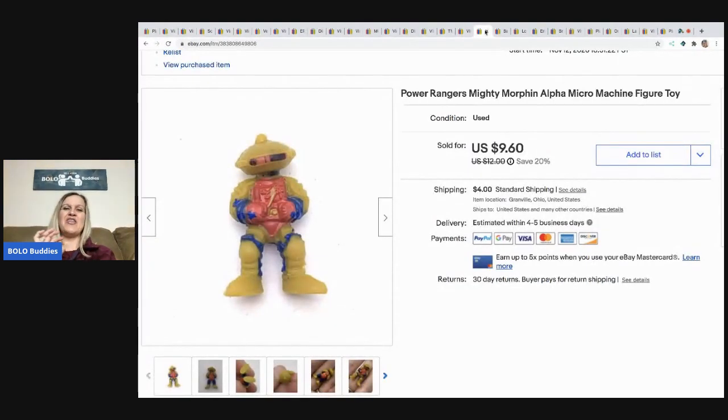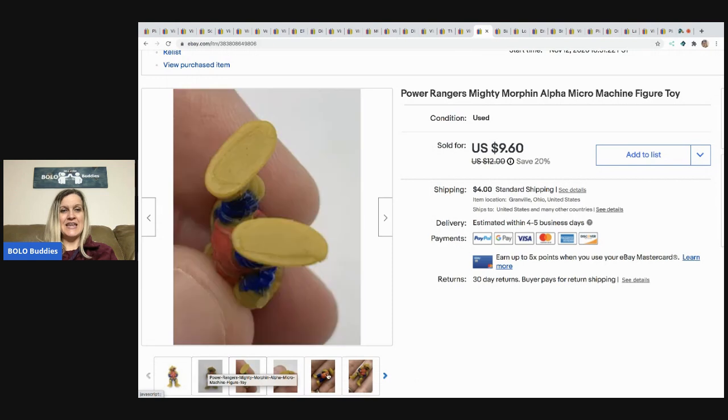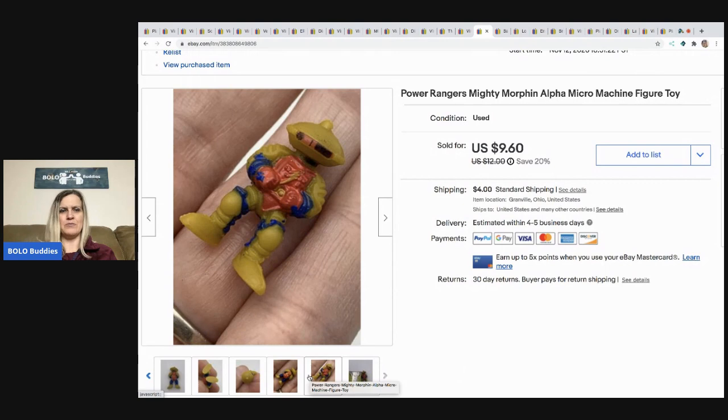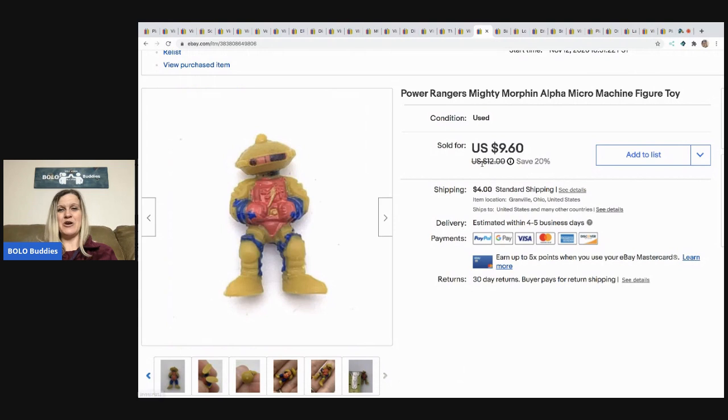Okay, you guys, this is another item that most of you probably wouldn't even waste your time with, but comps were decent. I ended up selling it for $9.60, and it is just this itty bitty thing. And I wasn't sure what it was, so I posted it in my Bolo Buddies Facebook group, and somebody said, "Oh, that's a Mighty Morphin micro machine." I'm like, "Oh." So it sold pretty quick, so I thought I would share it with you guys. It sold for $9.60 and the buyer paid shipping. And if you were in my Facebook group and told me what this was, thank you.